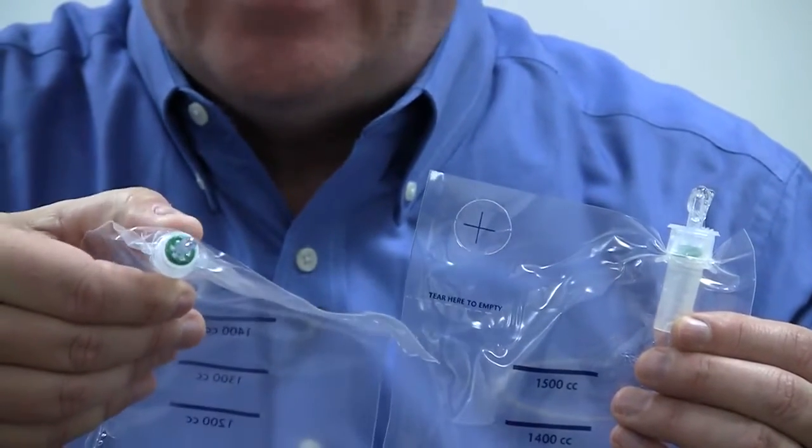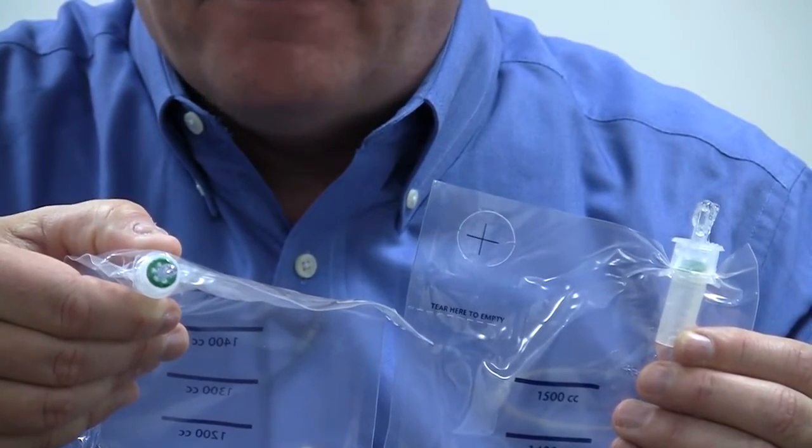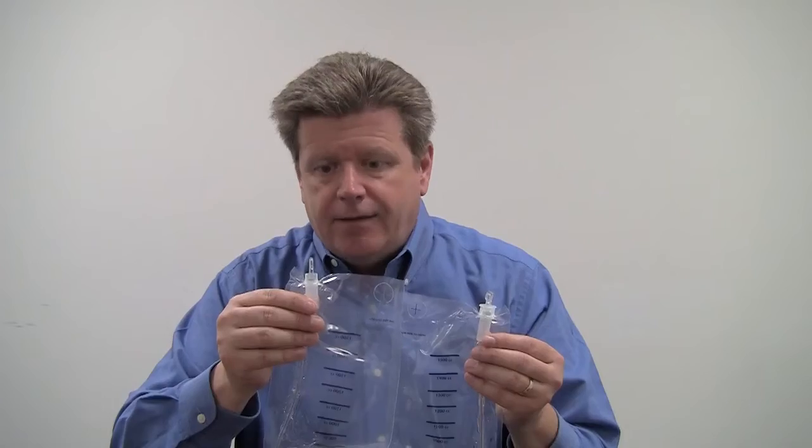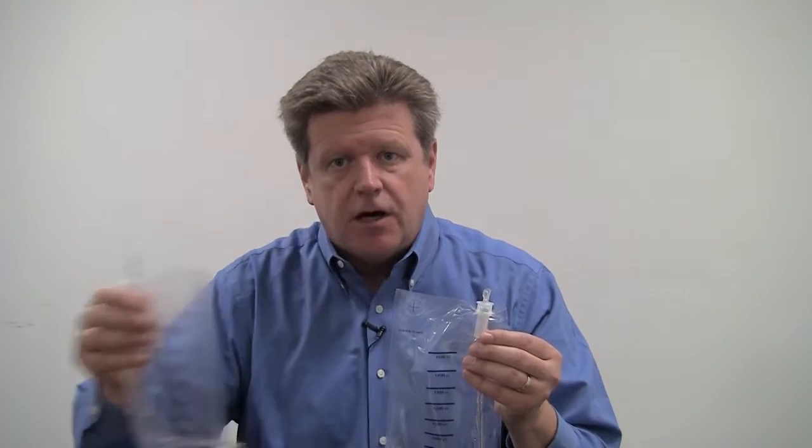You can actually look down inside and see that the advancer valve is exposed. The introducer tip is removed. If you encounter a bag where you've taken the introducer tip completely off, discard this one and get another.